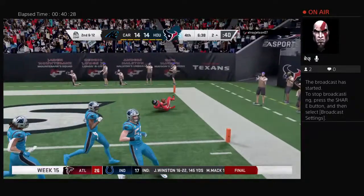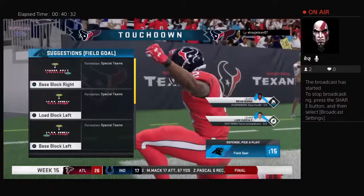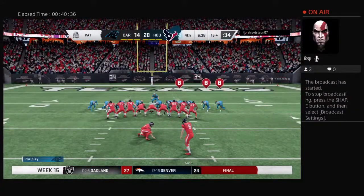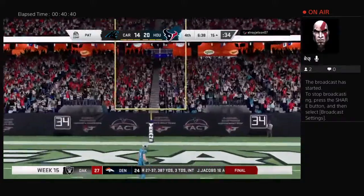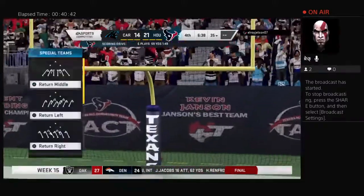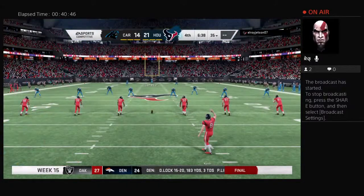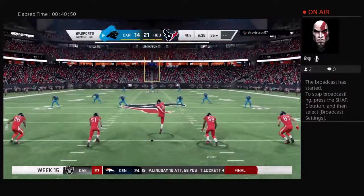There he goes right side. And he'll take this one in for a Texans touchdown. A great play there. Ties LT with his 31st touchdown of the year. And they are able to break the tie and move out in front here in this 4th quarter. Point after, right down the middle. And the lead is now 21-14.